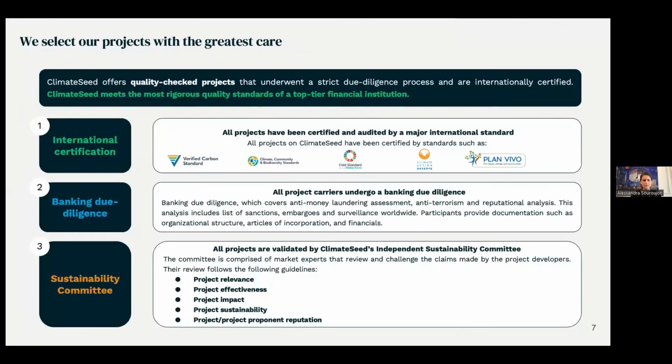So just to tell you a bit of how we actually select the projects that we have on our portfolio. First of all, the projects have to be certified by either an international or a national standard. So we're talking about standards. The most known in the market are VCS, Verra, and Gold Standard, but there are other standards such as Climate Action Reserve in the US, Plan Vivo, etc. And these standards have rigorous project criteria for the projects to be able to generate carbon credits. So for us, all of the projects on our platform are issuing tradable carbon credits.